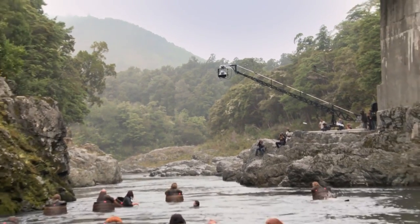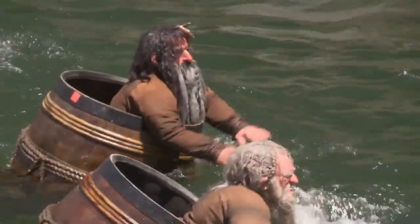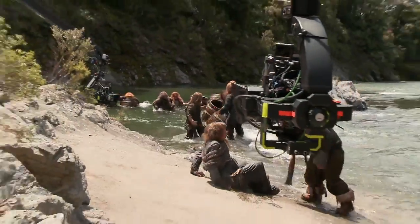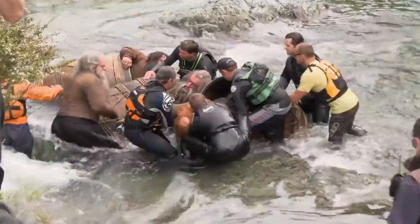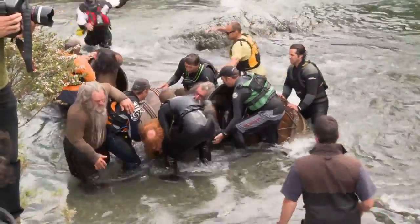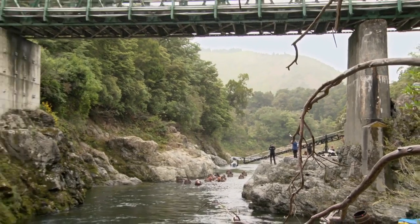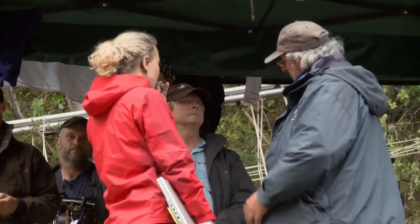Today we're swinging over the river. We've got some dwarves coming down in barrels. Keep going, everybody. That's good. Yeah! That was way cool, and if they ever make that a ride at any of the Warner Brothers movie worlds, lifetime pass, please.